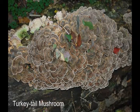Our next example is a turkey tail mushroom. It is the most common bracket or shelf type mushroom that you will find. It lives on dead trees, feeding on the dead wood of hardwoods. There is also a false turkey tail that looks very similar. It is inedible because of its texture.